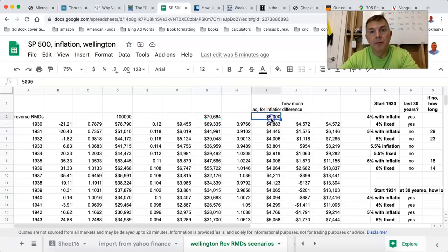Now, if we did a 5% adjusted with inflation, well, we had a deflation of 2.24%. So that $5,000 adjusted with inflation, we only had to take $4,833 out. So the difference between the amount we took out and the amount we would have if we used the 5% adjusted with inflation was $4,572. So we took out $4,572 more in the first year than if we just would have done a 5% adjusted for inflation.